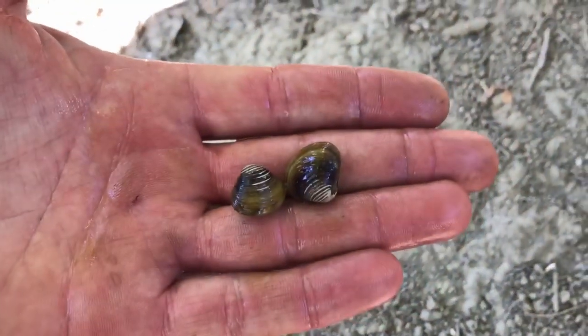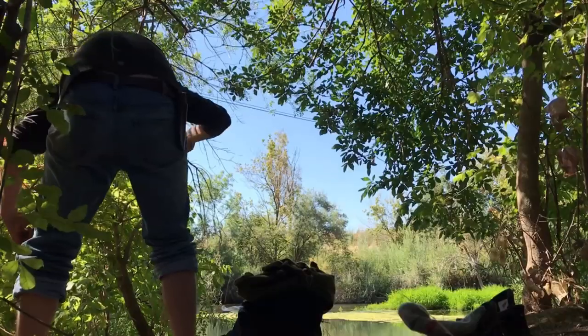I don't know if you can see that. We got two more clams. I'm gonna pop those open. We're gonna cast back out.